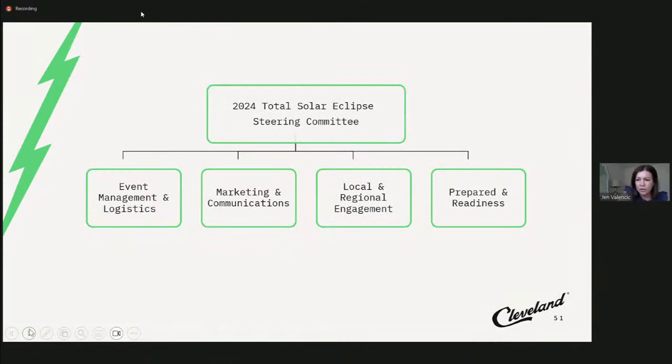Just a quick slide to show the structure of the committee. There is a steering committee representative of leaders across half a dozen organizations locally, including Destination Cleveland, NASA Glenn, Cleveland Metroparks, Cuyahoga Valley National Park, Downtown Cleveland Incorporated, and other entities as well. I'll show you a list of some of our participating organizations on the next slide. There are 4 subcommittees that report up into the steering committee: event management and logistics, marketing and communications, local and regional engagement, and our prepared and readiness committee, which often exists across all of the major events that Destination Cleveland has helped support through this committee model.